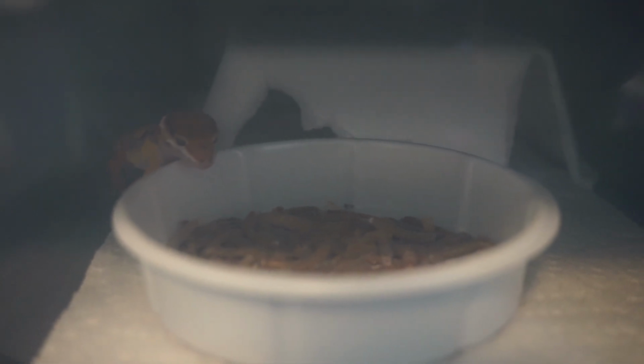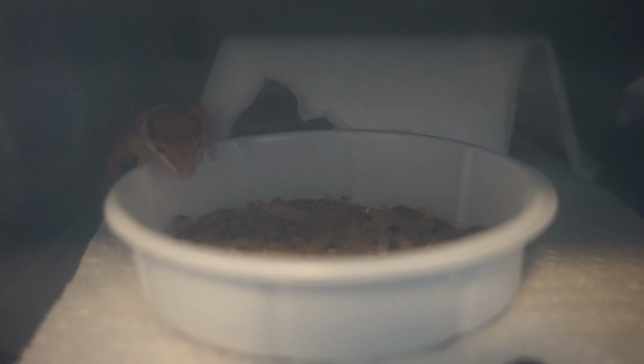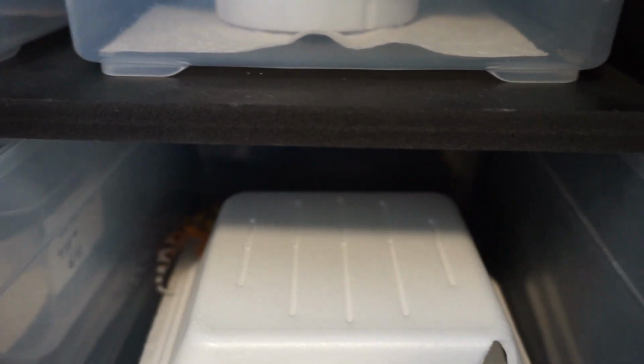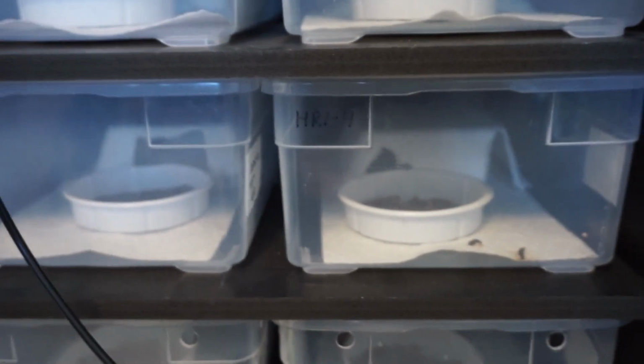You got it, buddy. Come on. Good job. I really don't like recording shots like this that's through the plastic. It's not as nice as opening it up and actually recording him, but as you guys can see, I just opened it up and he's already at the back of his home, so it doesn't really work out every time.